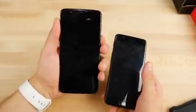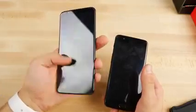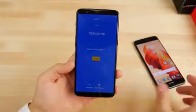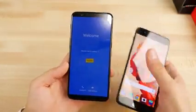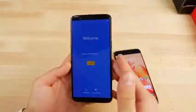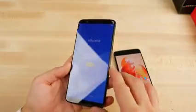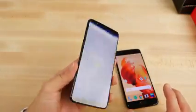All right, but let's go ahead and power on and check out the display. 18:9 aspect ratio, 6.01 inches. Definitely a major improvement over this one. So you can see there is definitely an improvement over this one. You get a lot more screen real estate, and the bezels themselves are slimmer. I do like this solution even better than Pixel's actually. It just seems a little cleaner overall. So very nice, very sleek device.